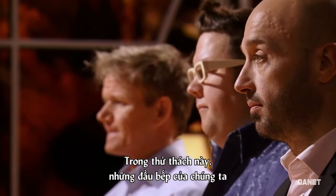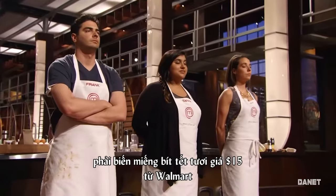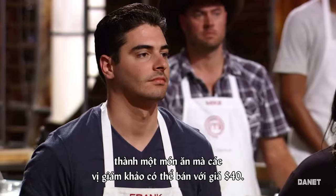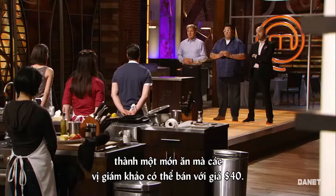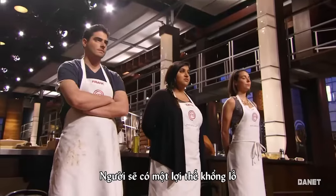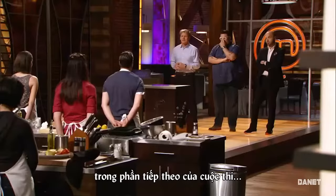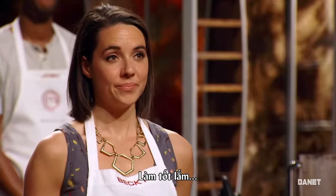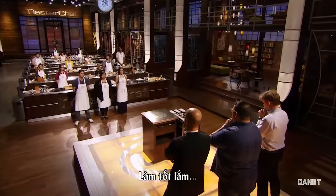In this challenge, our home cooks had to turn $15 of fresh steak and produce from Walmart into a dish the judges could charge $40 for. The person that will have a huge advantage in the next stage of this competition, well done. Tanya.